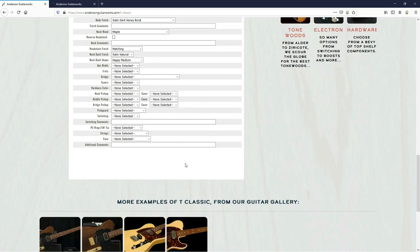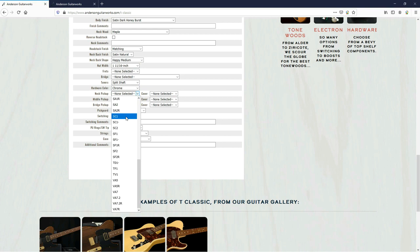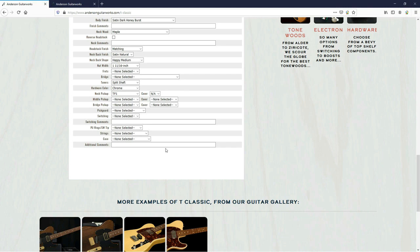Nut width. Where are we? There we go. Let's go with 1 11/16. Tuners, just regular split shaft tuners will do for me. I'm not really that bothered about locking tuners. Hardware color, chrome. Neck pickup. Now, what we're going to go for here is the TF1, which is a noiseless single coil, which gives it a vintage style output for the neck pickup.